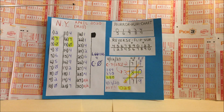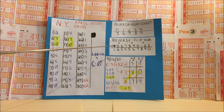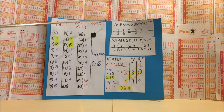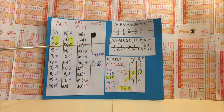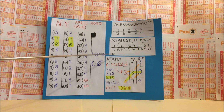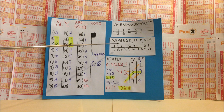Okay, so for this, we decided to use a new strategy using mirror numbers and reverse flip numbers. So if you're familiar with mirror numbers, you know how they pair up, okay? And this is the reverse flip number chart. If you know flip numbers, you know that the numbers on the bottom are actually the numbers that's on the top, okay? So we reversed the chart, okay?